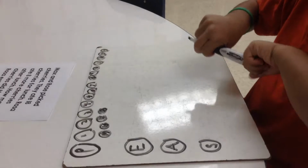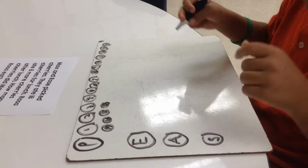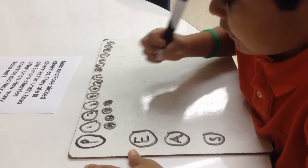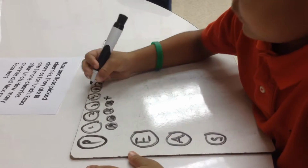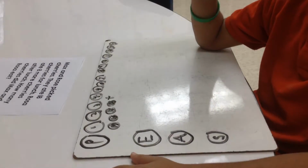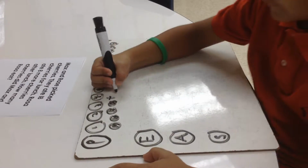So what's next? My equation. So Max and Rosa picked 18 cherries, right? And then they ate more, so you know it's an addition problem. How many more do they eat? 8. Okay.